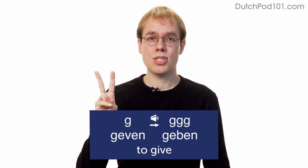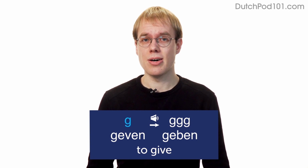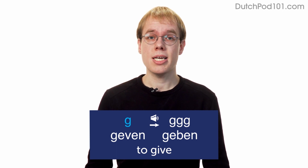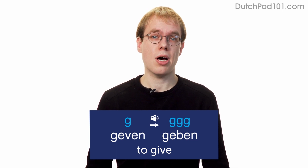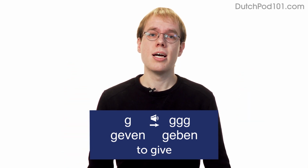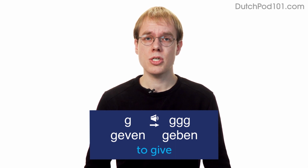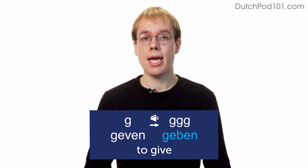The second shift, purely in pronunciation, is the G sound. In High German, they used to pronounce the G as in Dutch, the signature G sound. As Dutch was unaffected by this change, we still pronounce the words in the good old way. Take for example the verb to give. In Dutch we say geven, and in German it's geben.